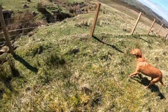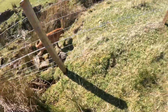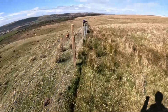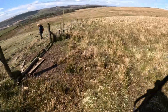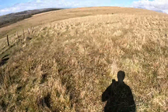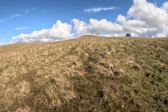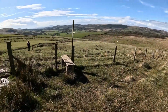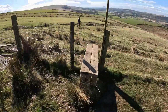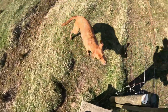Right, Bonnie, come on. Under the fence. Under the fence. Good girl, good girl. Good girl. This hill's actually marked all the way up, so it's fairly easy to follow. Markers every, I don't know, 50, 100 yards, showing you what direction to go. Come on.